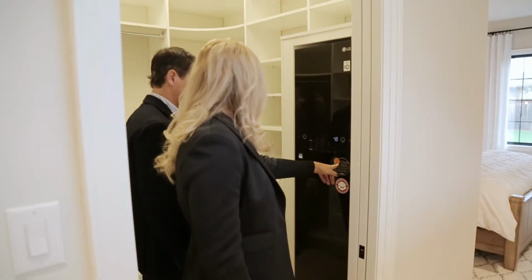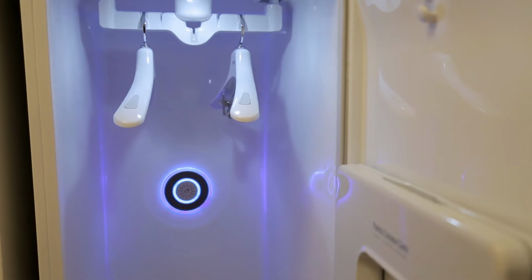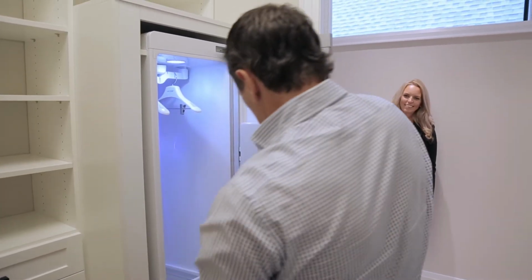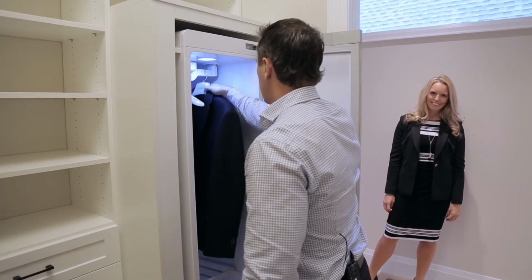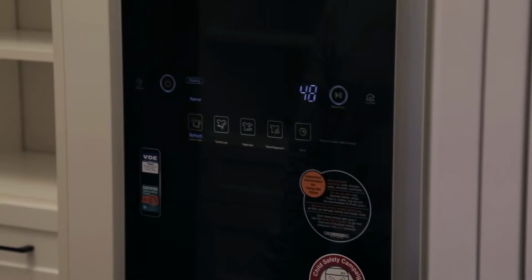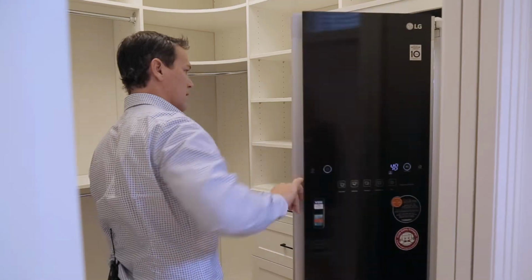It's a steam cleaner. So it's like your own mini dry cleaner. You put pants, you could do bedding. You just take something and put it inside. Arms are so huge. And close it up. Sweet. In 15 minutes, it's all clean.